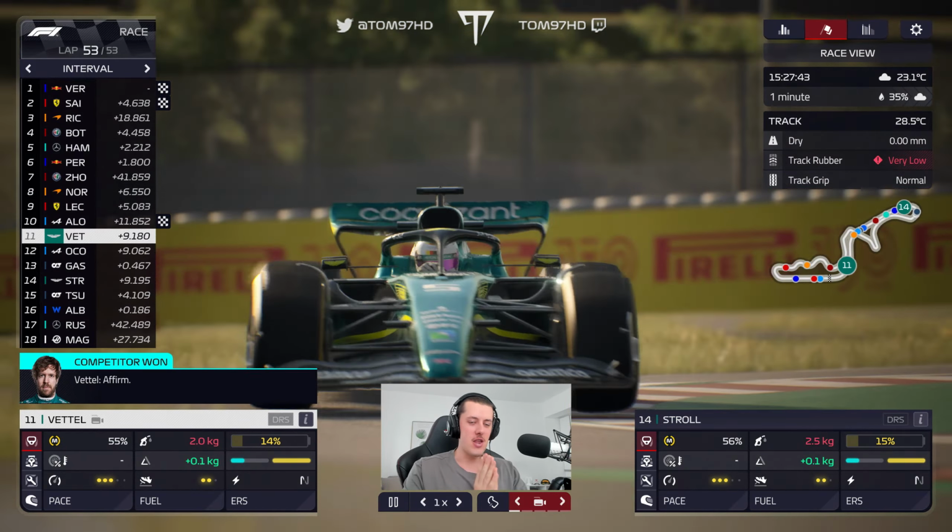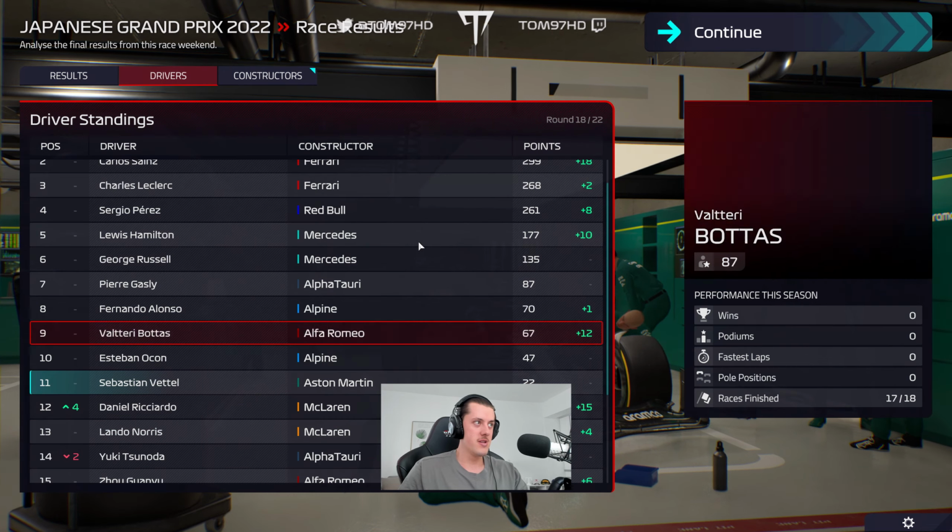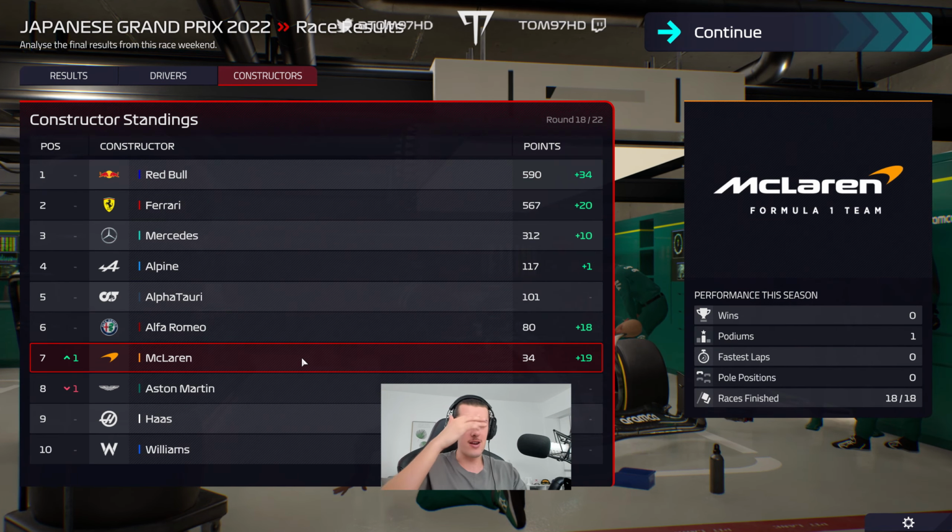Anyway, standings-wise, Ricciardo gained a bunch of points today because he finished, I believe, in the top 5, or top 4 even, actually. Let me double-check. He finished P3, so that's terrible for us. Ricciardo up to 12th, he makes a big jump forward. Stroll is up to 16th. There's a bunch of drivers scoring points. And in the Constructors, McLaren have overtaken us.